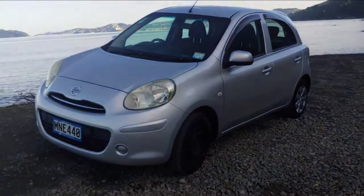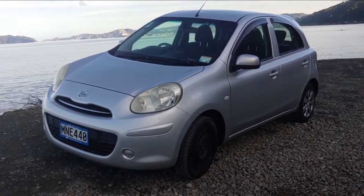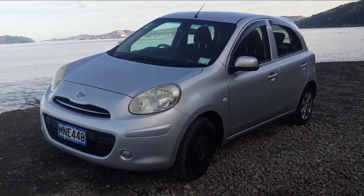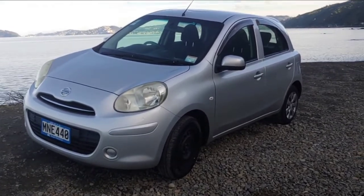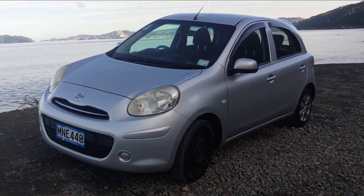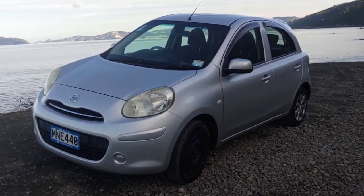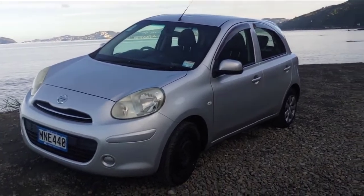So it's a very inoffensive car, and if you want a car that has absolutely no respect on the open road, then this is a car for you. I don't think this looks as good as a previous generation Micra, which had a more cutesy front and a little bit more personality. This seems like they took that design and made it a bit more bland.